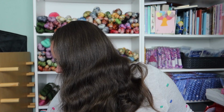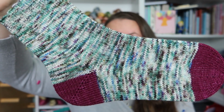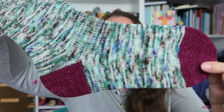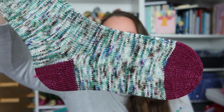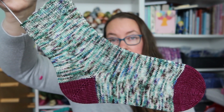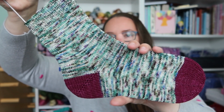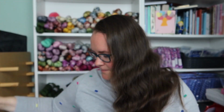Then we've got the Fellowship of the Ring. Here we go. Again, this is one of my favourite combinations. I love this kind of burgundy colour for the heels and toes. I really like that combination. And I like the way they all knit up. I'm so pleased with the whole collection, to be completely honest. But I really like this combination. So that is the Fellowship of the Ring.